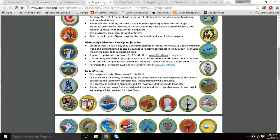So a little more details with Tri-State High Adventure Base. This was launched last year. It was the first year for 2 treks down the Missouri River.